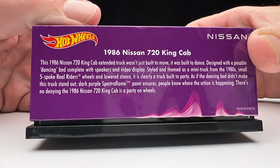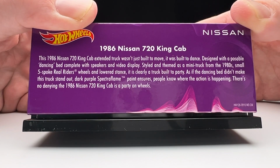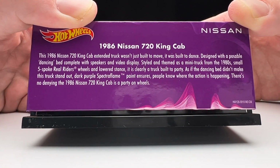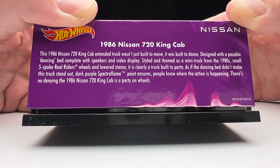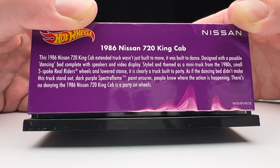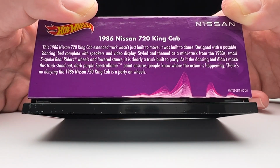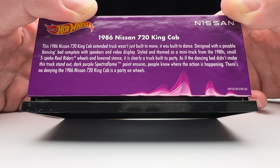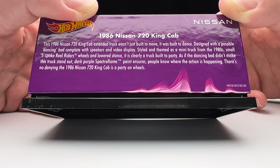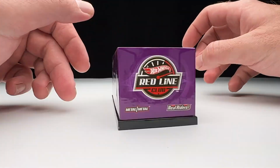We've got some information about the truck itself, telling us that the King Cab extended truck wasn't just built to move, it was built to dance. All right. Designed with a possible dancing bed, complete with speakers and video displays, styled and themed as a mini truck from the 1980s, small 5-spoke rear riders, wheels and lowered stance, it is clearly a truck built to party. As if the dancing bed didn't make this truck stand out, dark purple Spectraflame paint ensures people know where the action is happening. There's no denying the 1986 Nissan 720 King Cab is a party on wheels.